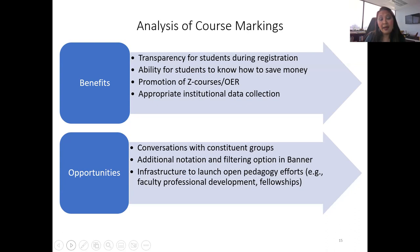But also, if they're already aware of it, they can tell their friends about it and share that information with their peers. And then a benefit to us more on the institutional level is to be able to collect the right data. And shortly, I'll be able to share with you some of that data. That could not have been possible had it not been for course markings, for example.